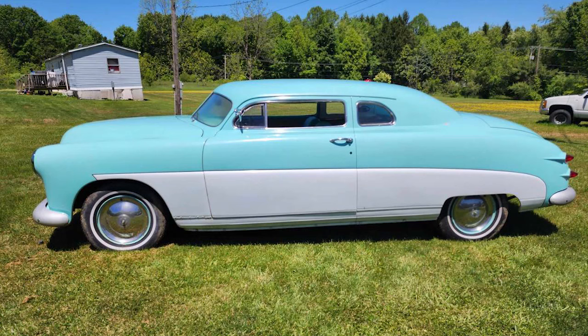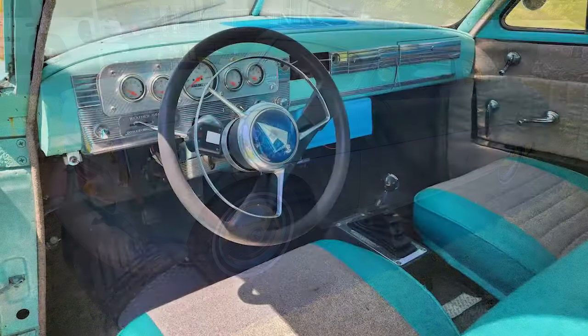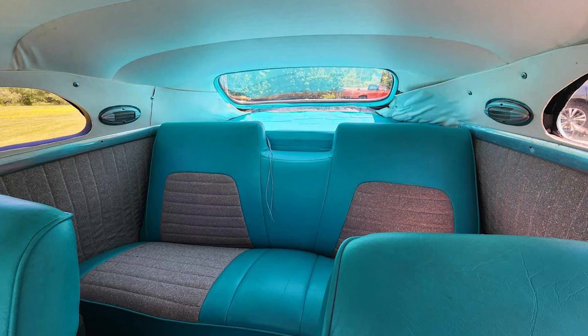The car has been fitted with a 350 Camaro subframe, motor, and transmission, enhancing its performance capabilities. The current owner is selling this car as part of a downsizing effort due to age. This Hudson Hornet, with its blend of classic design and modern enhancements, is ready for a new journey.